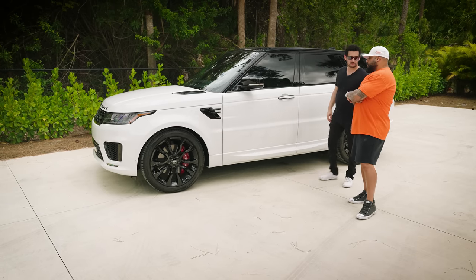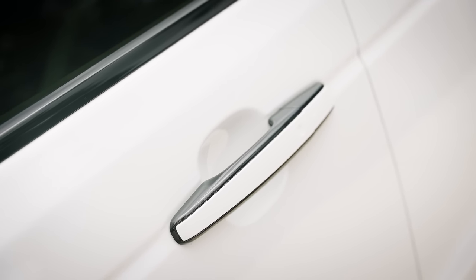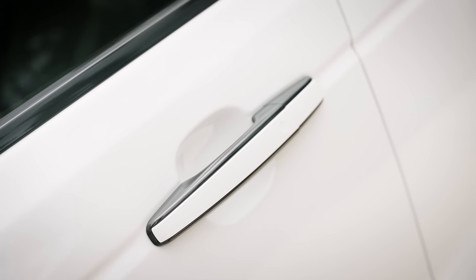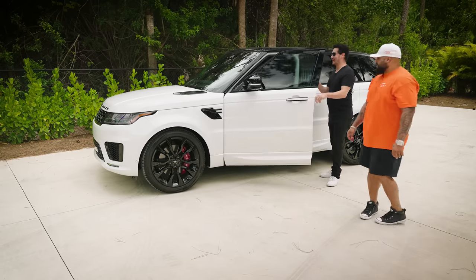Well, I'm gonna tell you this. I love this right here. It's not too many times you're gonna see the handles where it normally is just one complete color, in Fuji White. Look at you. Someone's paying attention for once.